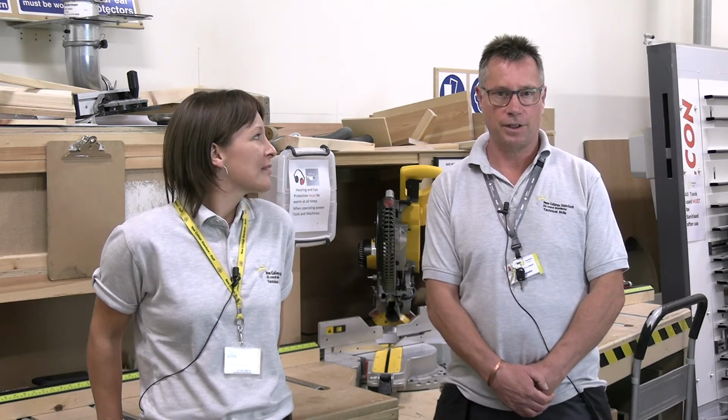To get onto the Level 2 Site Carpentry course, you need to have passed Level 1, or you need to have equivalent experience within the industry. If you've got good hand skills and you've been doing some carpentry and joinery coursework before, we can assess to see if you're suitable to do that course. The same for the Level 3 carpentry course. You need to have passed the Level 2 Site Carpentry first.